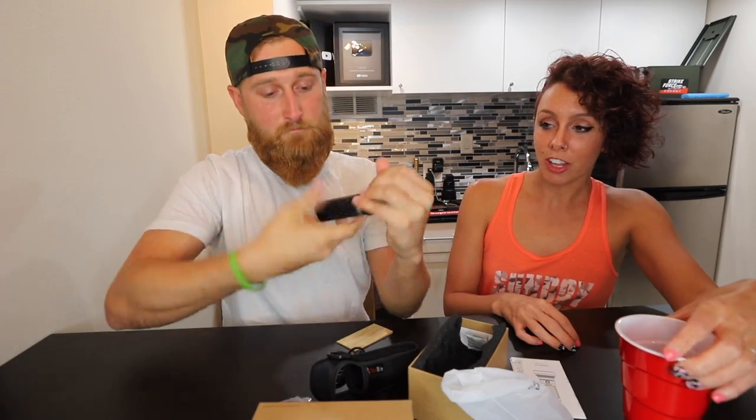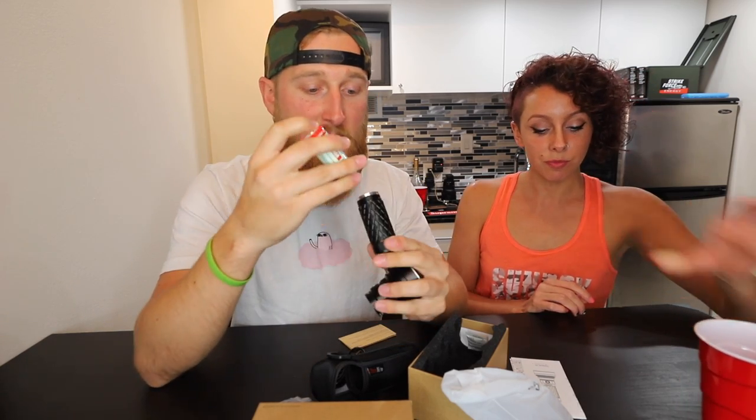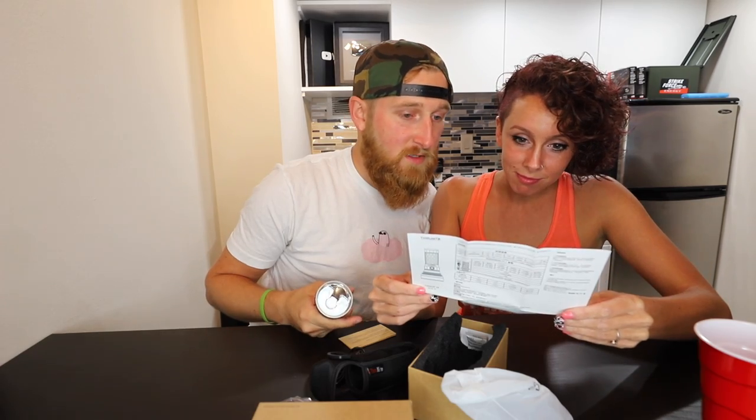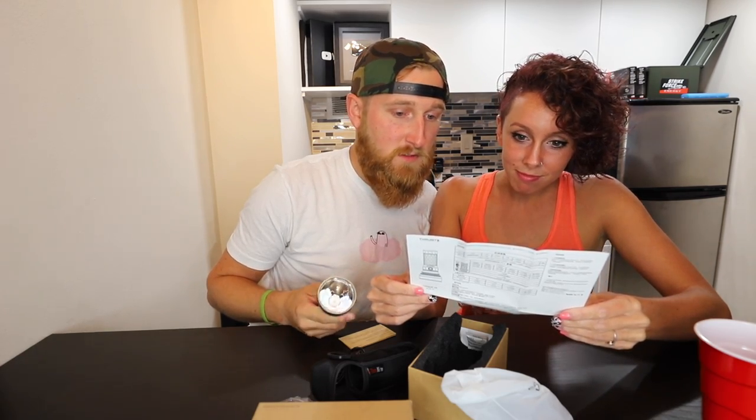Hang on. Surely not. This has a massive battery in it, a 5,000 milliamp hour battery. I think this is one of their thrower lights, based off of the way it looks. It's all in Chinese. Turbo mode, 1700 lumens. That's like low mode. Oh, there we go. Damn, that's pretty bright.